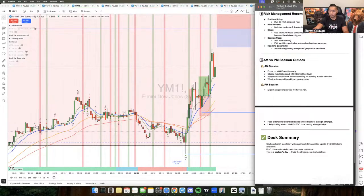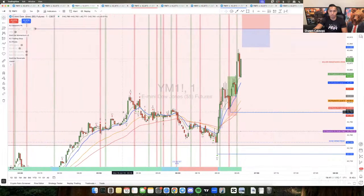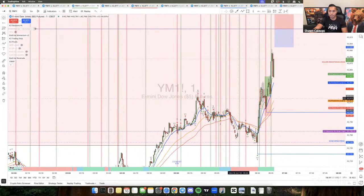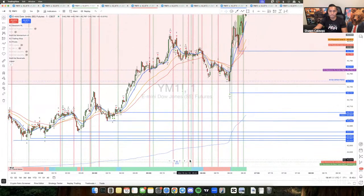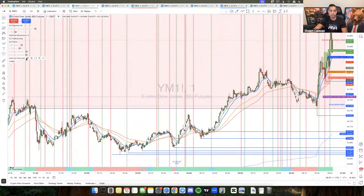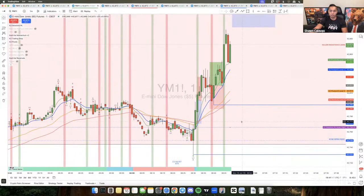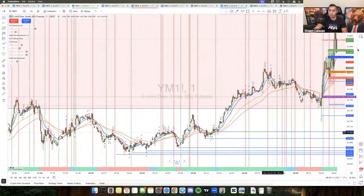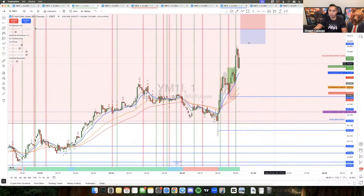Like we said over here for the AM session, I'll focus on VWAP reaction early. There's no VWAP reaction right now. The VWAP's way too far. The VWAP is down here. It acts like a magnet, but you can't even see it here right now because it's so far below. So I'll just turn that off for now. Again, I'm looking for price to push up to the sweep zone right there.